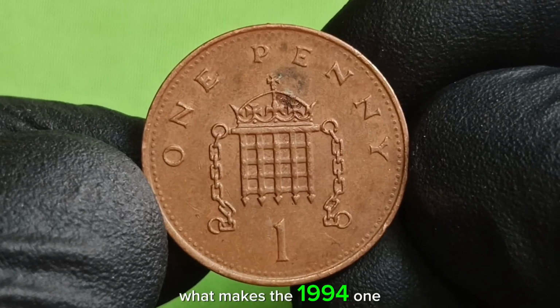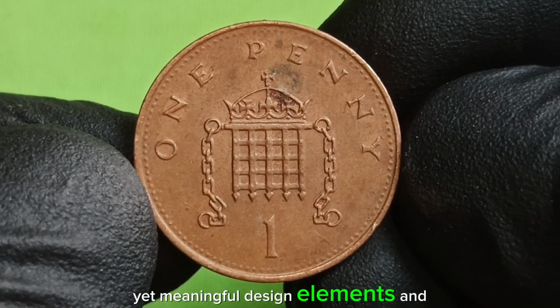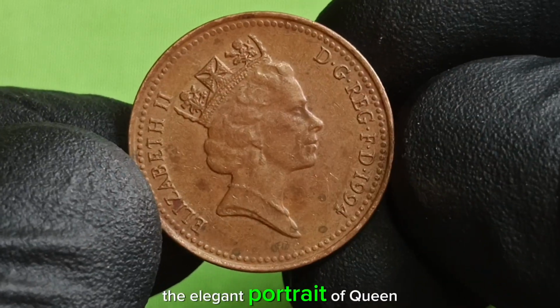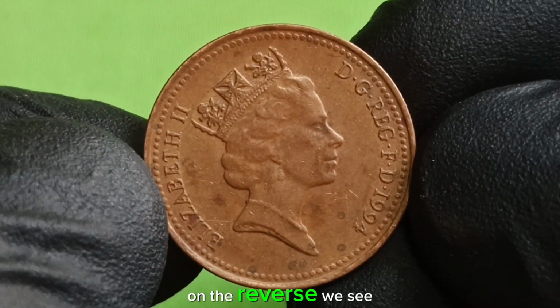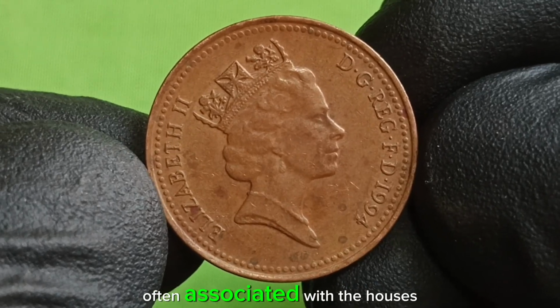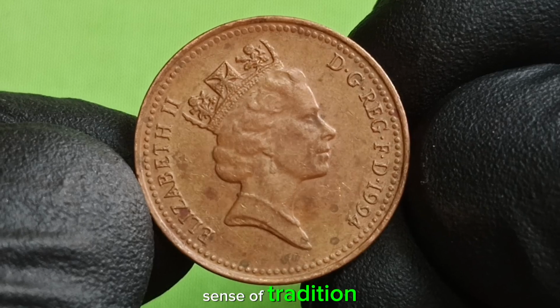What makes the 1994 one penny coin stand out are the subtle, yet meaningful design elements and historical context. The obverse proudly displays the elegant portrait of Queen Elizabeth II, facing right, with her royal title inscribed along the rim. On the reverse, we see the iconic crowned portcullis, a classic British symbol often associated with the Houses of Parliament. This design reflects a timeless sense of tradition and authority.